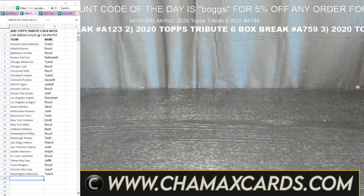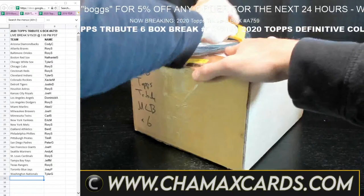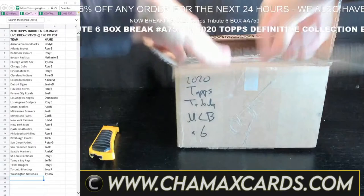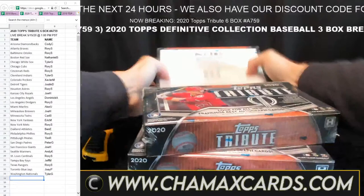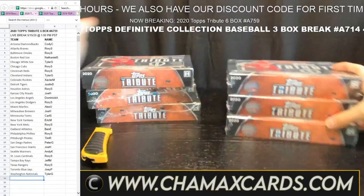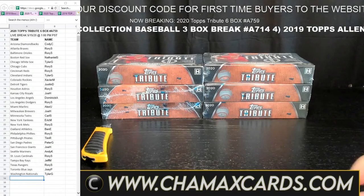All right, now Topps Tribute 6-box. Let's bring this up like this. Show the address. 2020 Tribute. All right, Tribute. It's a nice product. Let's set this up properly. 2020 Topps Tribute 6-box. Just realized it should be in all caps, but that's fine. All right, let's go.